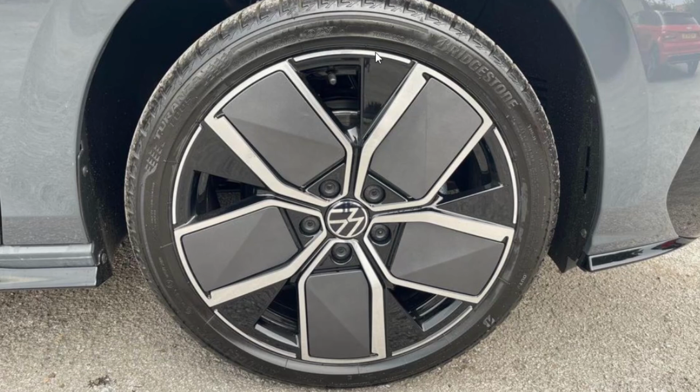Covers up the brakes quite nicely because the wheels are quite big. I like the design of the wheels. Kind of reminds me of a Porsche. You can get them on as well.